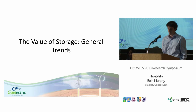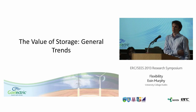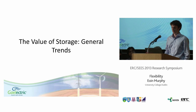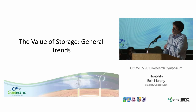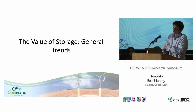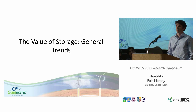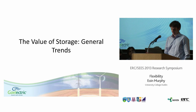So these are the main results of that study. We kept it to a very generic characterization of a technology. So it's technology neutral, so you assess the trends of how storage would operate in the particular system. So here are the 4 scenarios that we studied. We basically just changed the generation capacity and the storage volume, and reran them within the Plexus model to see where the benefits lie.